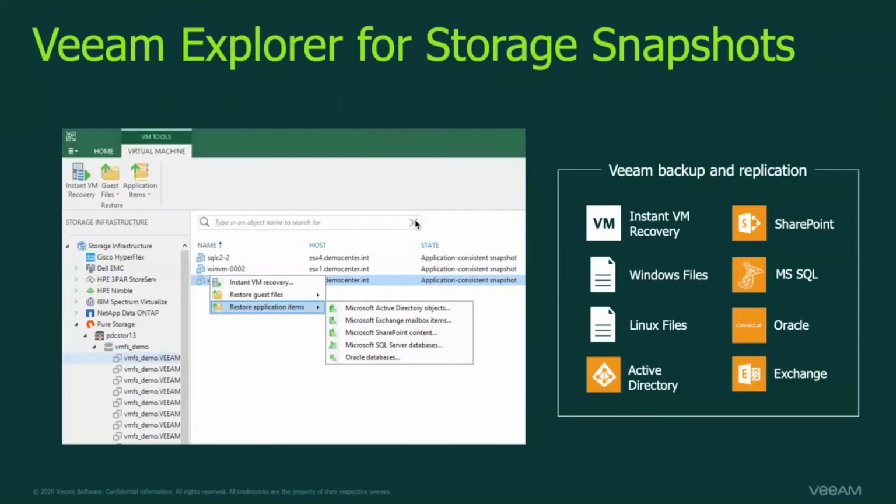We can actually do the granular recovery. So it provides that ability to provide an SLA back to your end users based on a short RPO using storage snapshots. Now, I wouldn't rely solely on your storage snapshots.